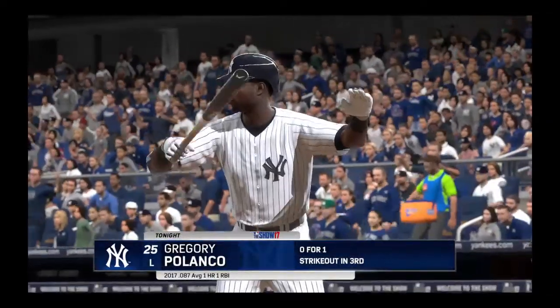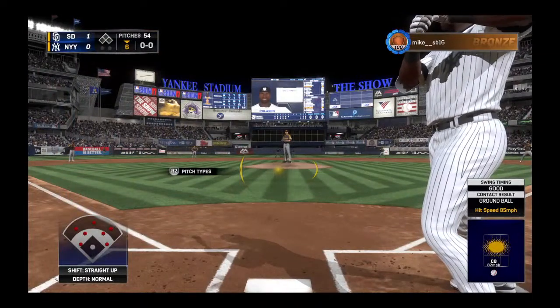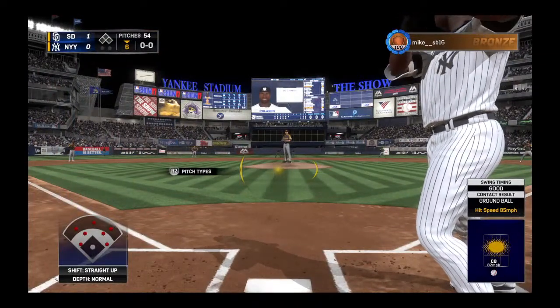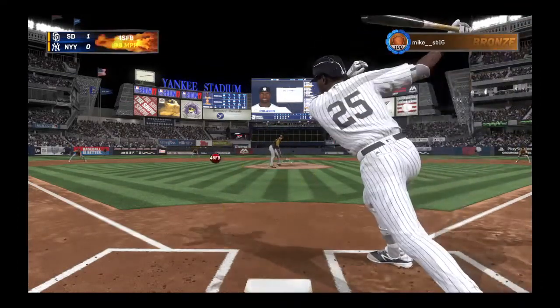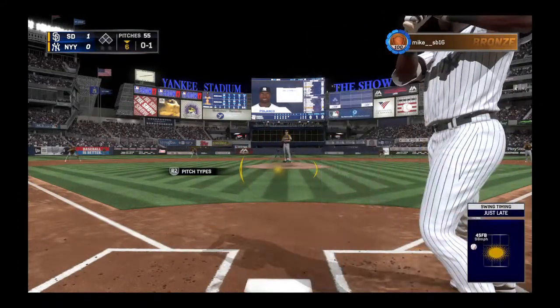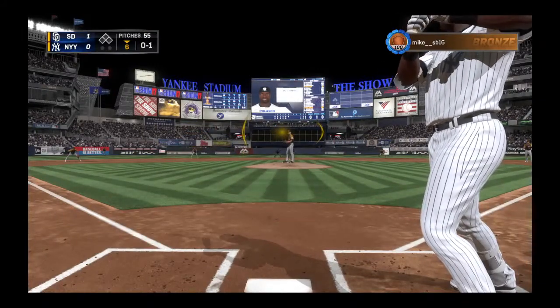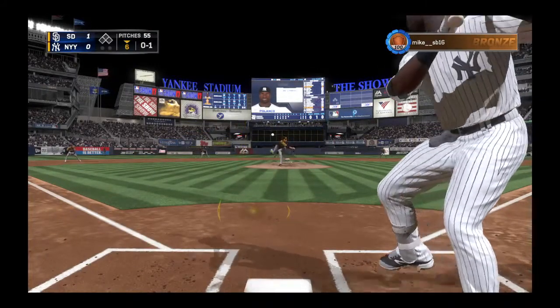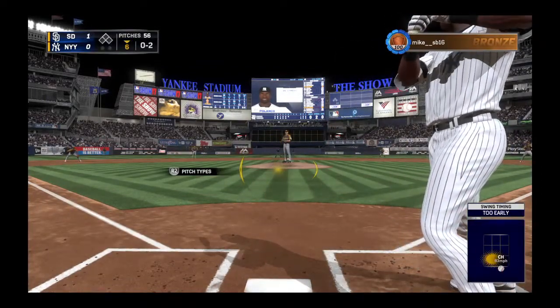Here's Gregory Polanco. Comes into this at bat 0 for the game, leading off for the Yankees. Designated hitter, Gregory Polanco. Into the windup and the pitch. Way off balance hack that time. Good for the first strike. Matt, he's really putting on a clinic. The first pitch strike, we talk about it all the time. He's 90% in this game, first pitch strike. When you do that, you're going to have great success.